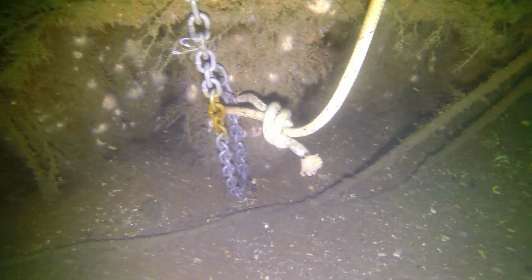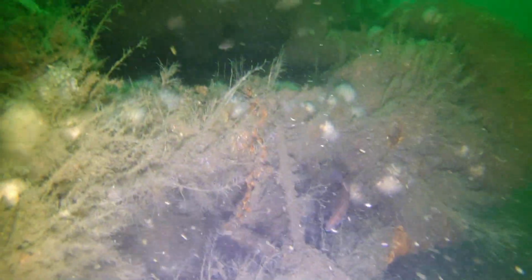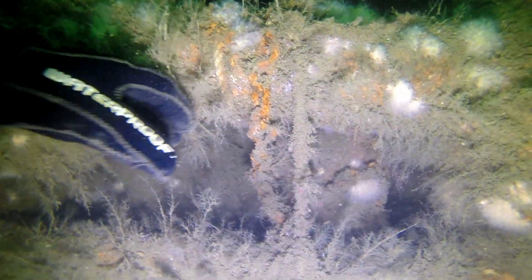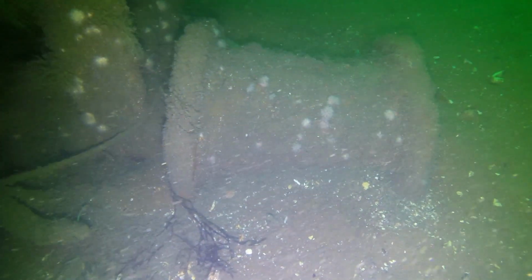And I think the reason they picked this place is because it's worked before. You can see it's been tied in with chain before, so I guess when something works, you go with it. Here we are on the other side of the winch. Still moving forward.